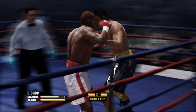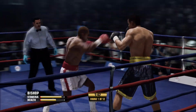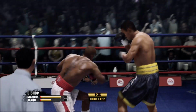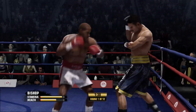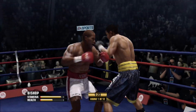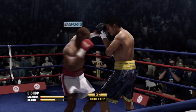Really on the mark with that over-the-top shot with the right hand. That's a good job by Bishop offensively. Landing his combinations is the key to victory tonight. He digs in with an uppercut after blocking that shot away. Bishop's right hand did it.